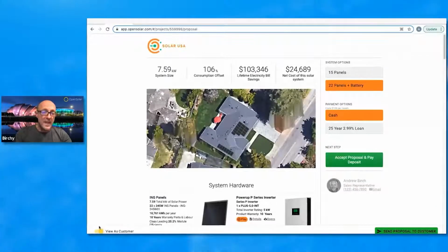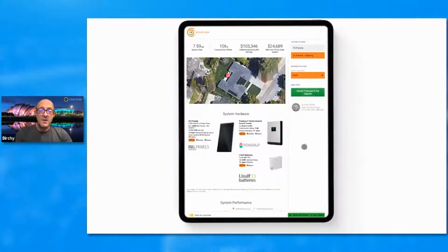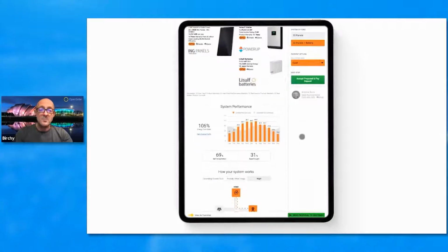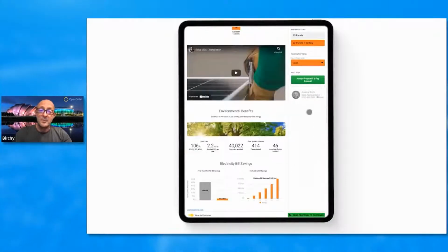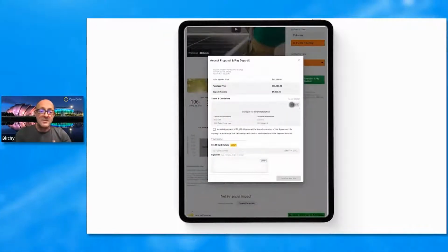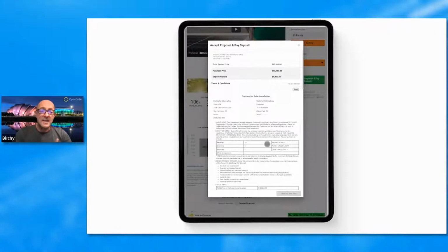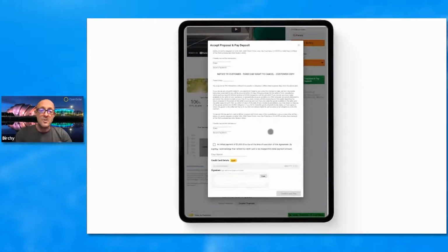Now, clicking bottom left, we can see now sales mode. So you could be screen sharing over the phone online with a customer, but you'll also see this looks really pretty in a tablet environment. So imagine yourself in a neighborhood, design a system in seconds, get that out on an iPad in front of a customer over the kitchen table with your own contract. And you can literally guide them through that, take their credit card details and accept and digitally sign right there with the customer.